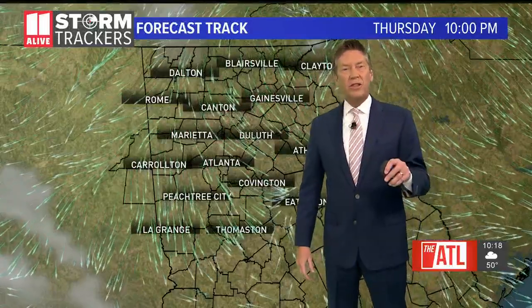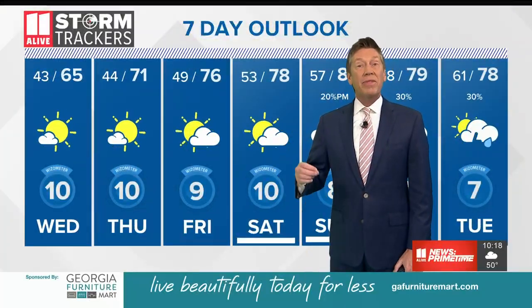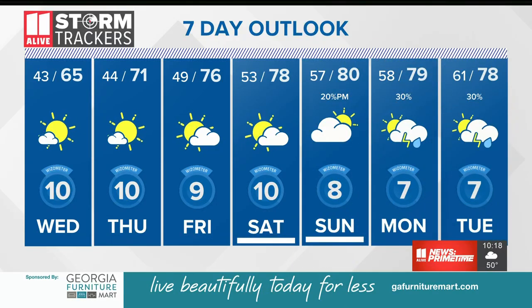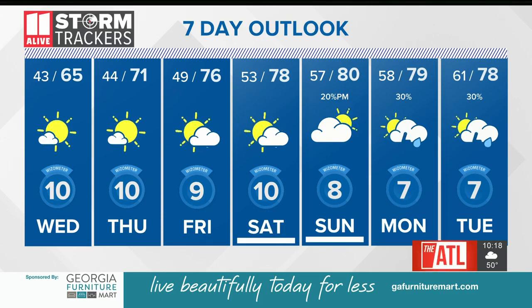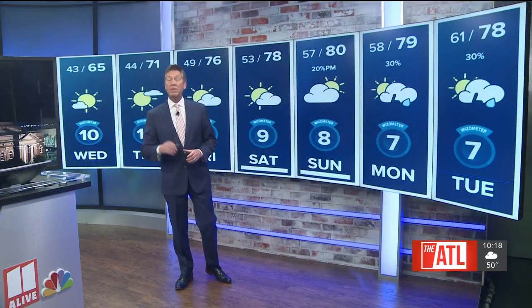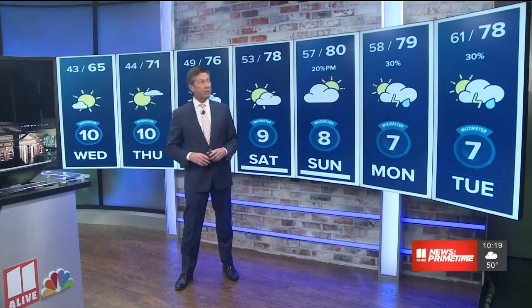Once we get toward the end of the week and the weekend, we'll see partly cloudy skies, just a few more clouds mixing in. But those temperatures are going to start moving up a little bit. 71 Thursday, 76 on Friday, 78 on Saturday. On Sunday, we hit 80 degrees, but we'll see a 20% chance for a shower coming in late Sunday. I really think most of us will stay dry for the second half of the weekend. Then Monday and Tuesday, rain chances back up to about 30%, and our temperatures in the upper 70s to start off next week.